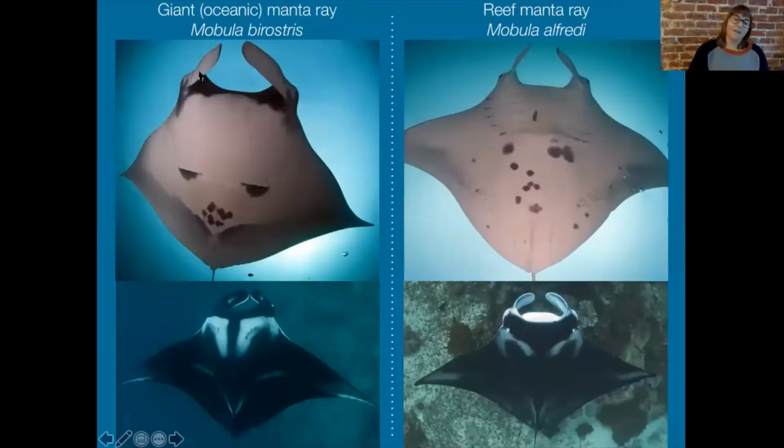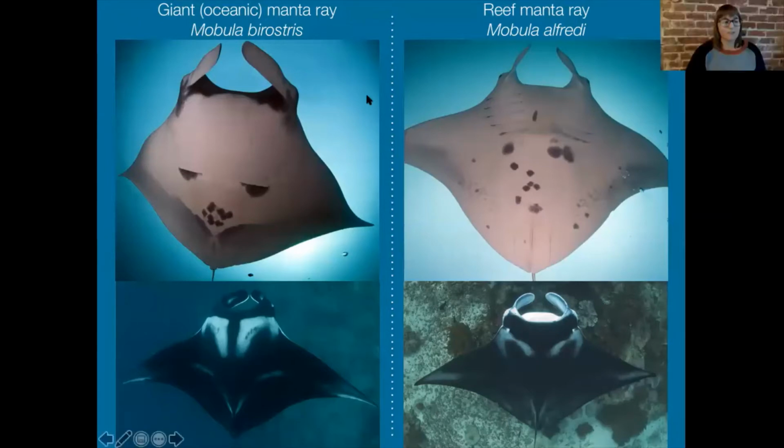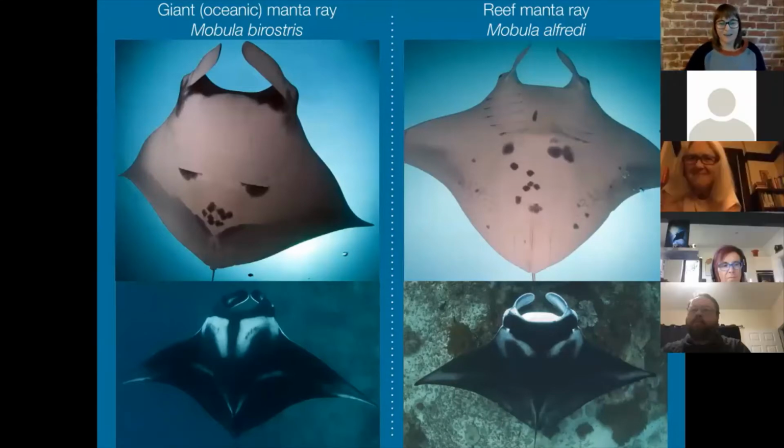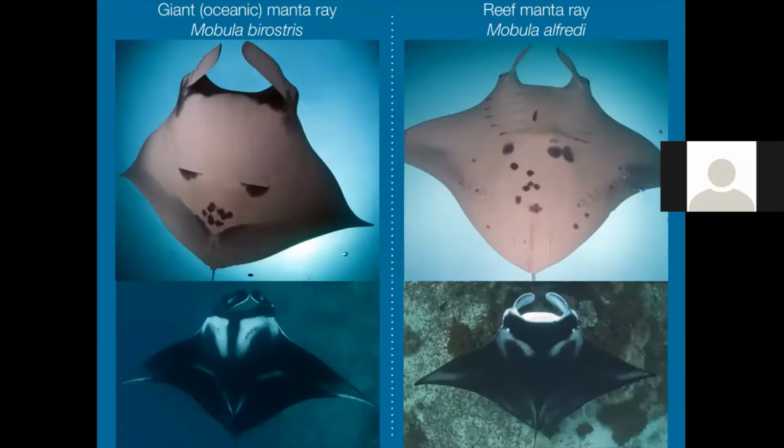All right. And I'm just going to point out here that in Mozambique, we are lucky enough to see two of the currently recognized species of manta ray. The giant or the oceanic manta, which is on your left, and the reef manta ray on your right. My research predominantly focuses on reef manta rays, so this talk is going to focus on those. All of the information that I'm going to be telling you today will be about reef mantas, but if you want to ask any questions about giants towards the end, then feel free.